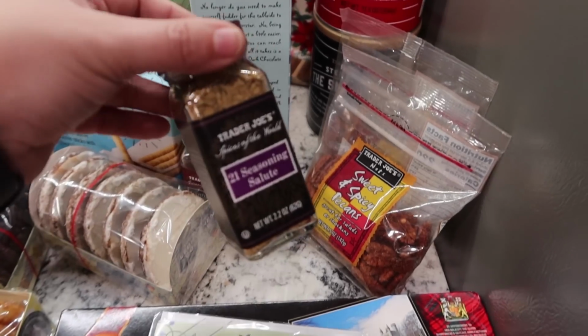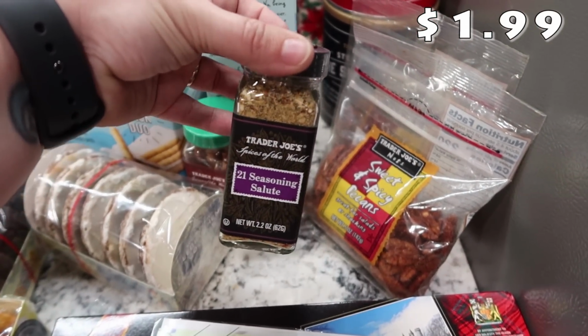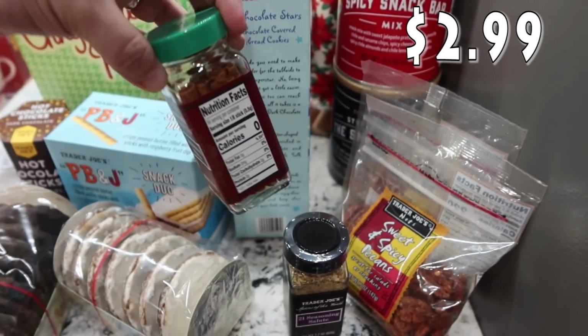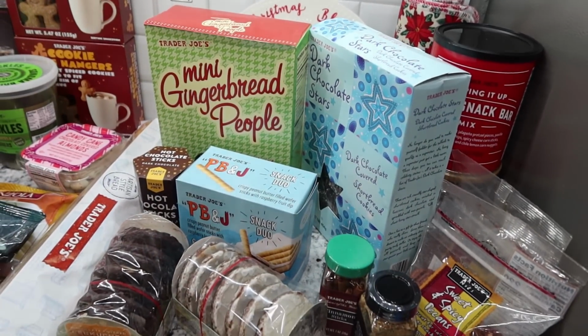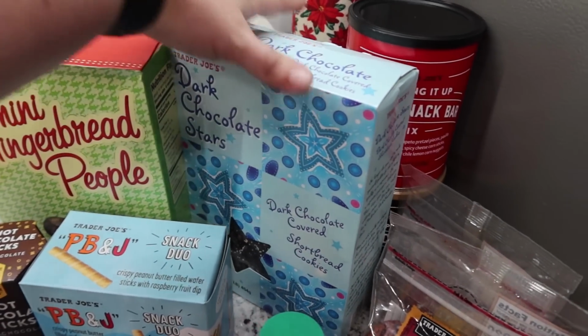I ran out of our 21 Seasoning Salute, and this is one of my favorite seasonings, so I picked that up. And then I know I'm gonna need some cinnamon sticks to get me through the rest of the year, so I went ahead and picked some of those up. Got some various cookies and treats and stuff. I'm gonna be making a little board for the kids. We're having a little kid party.